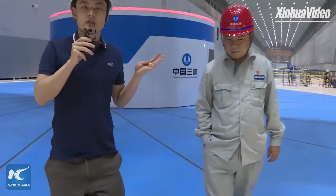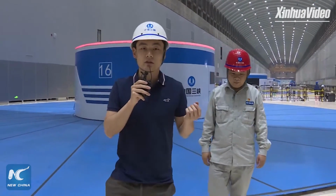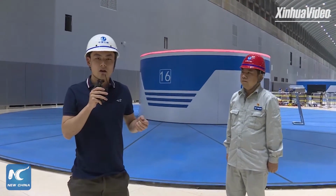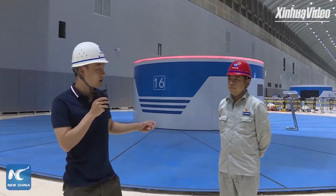So actually this unit, as I have mentioned, is the only one that has already been put into operation. And in the future we'll see the other 7 units which are going to have a stable condition similar to this one.